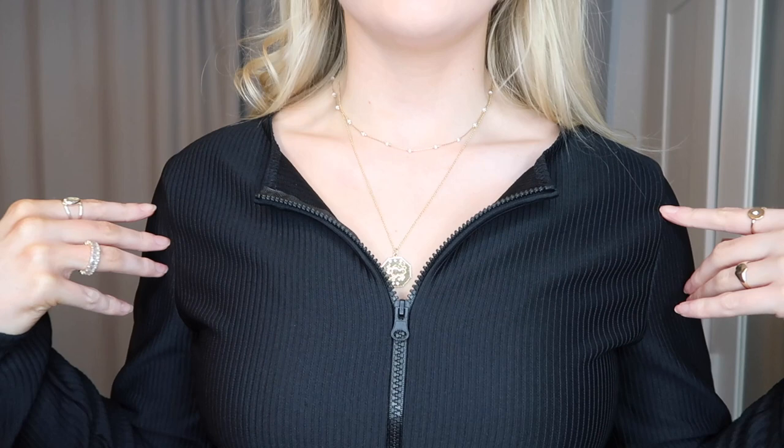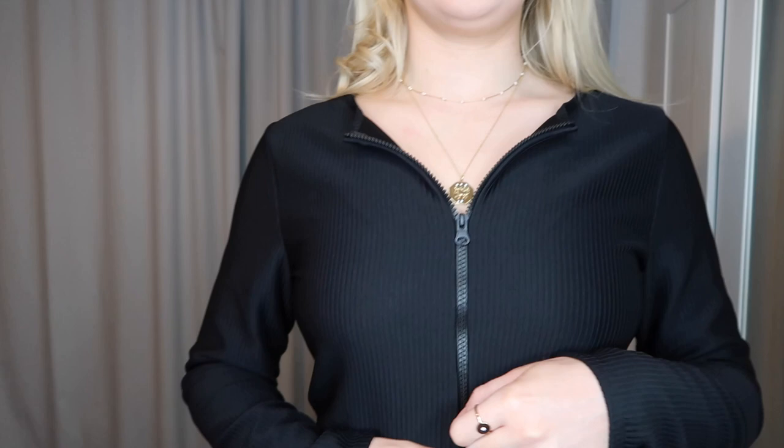I mean, you can literally unzip it as much as you want. But yeah, just trust me when I say it looks a lot more cool in person than it does on camera. I think it's translating very well because this is a little bit baggy, but I love this. I think this is my favorite thing so far, so that's a big statement from me. So just know that this is really, really nice and you should definitely go and buy it.